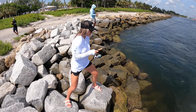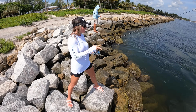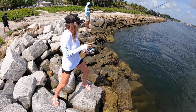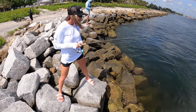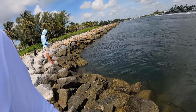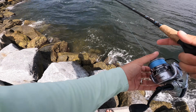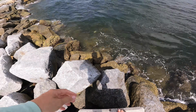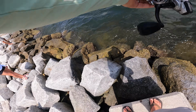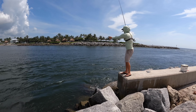Get it. Oh, there it is. Oh, dang it. Give him just a second. He's not getting the whole thing in his mouth. Oh, you got him. Oh, it was a little guy. You don't have to set it. I mean, it's not the easiest thing to do. There we go. Oh, come on. That's a decent one. That's a good one. Got the drag a little tight there. There we go.